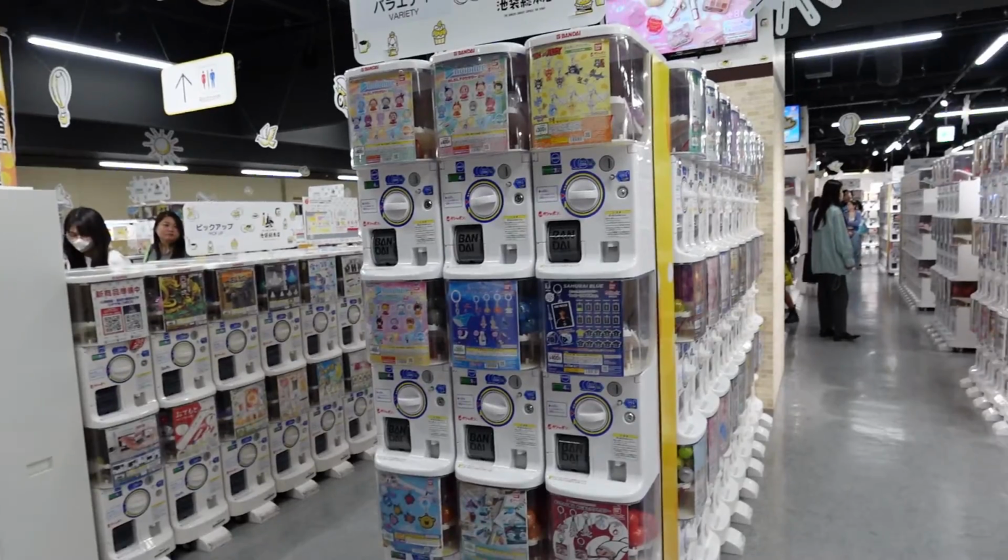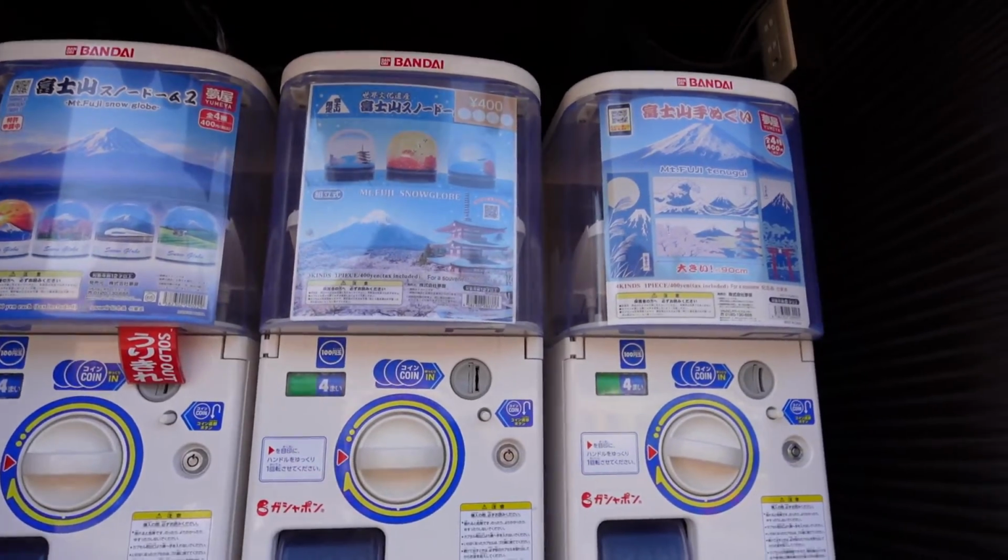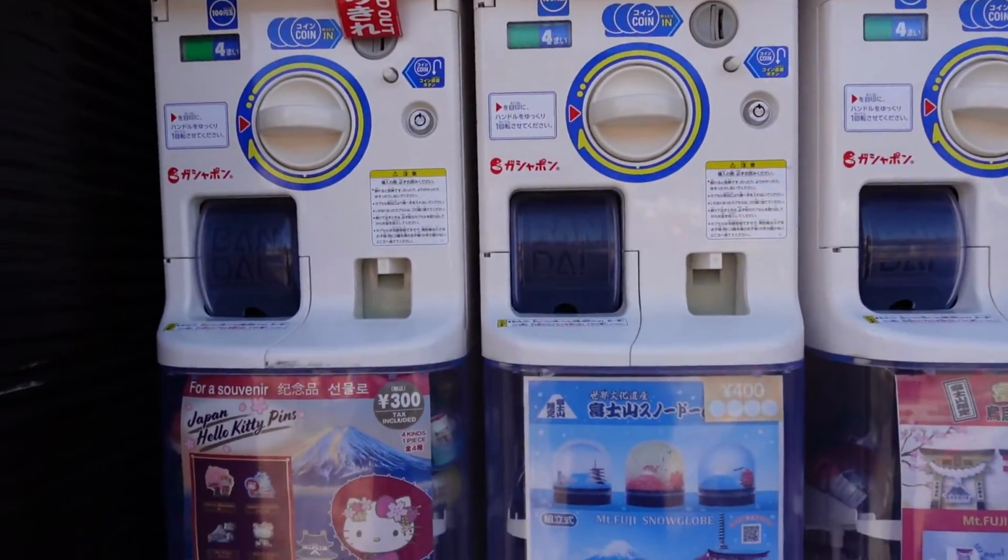2 more categories. We're gonna do gotchas and blind boxes. Gotcha machines or gachapon are like capsule toy machines, which you can find in the US, but they are everywhere in Japan. Whole stores just dedicated to these gachapon, or you can find them at restaurants, other stores, just on the street, everywhere. So let me show you what I got.